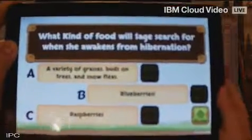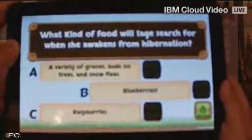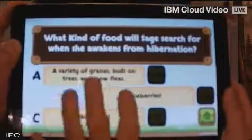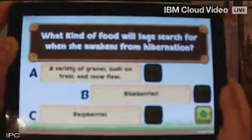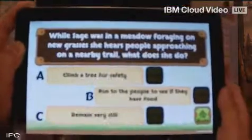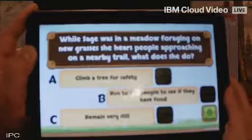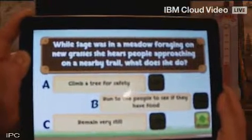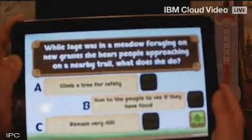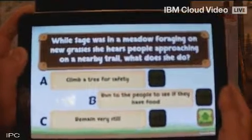All right, now, you've got to know a few things about bears. What kind of food will Mother Sage search for when she comes out of hibernation? We have 3 choices, A, B, or C. I'm going to pick A. All right, we'll pick A. Now, in development, if that was a wrong answer, it would have told us the right answer. But it was the right answer. You're smart, Scott. Well, do I win something? Well, hold on.